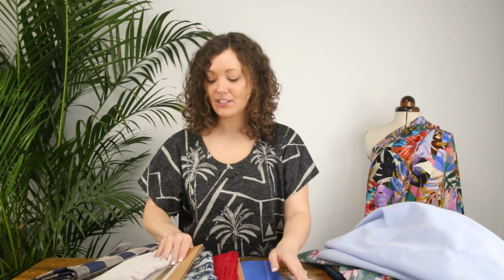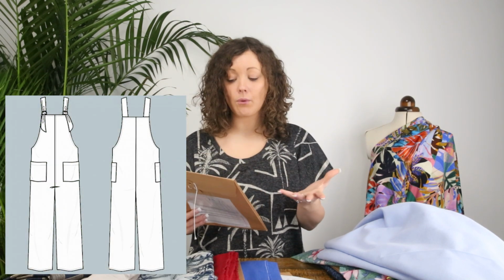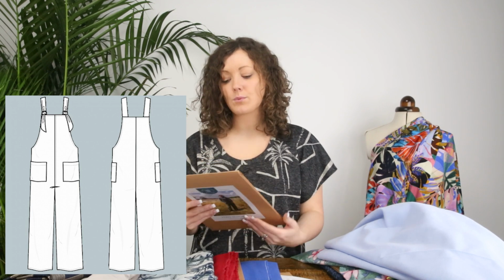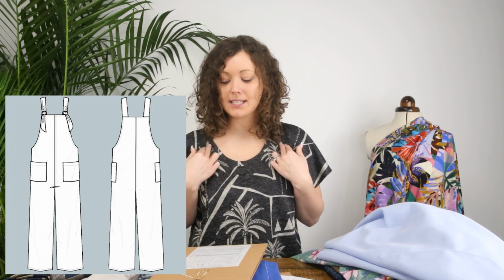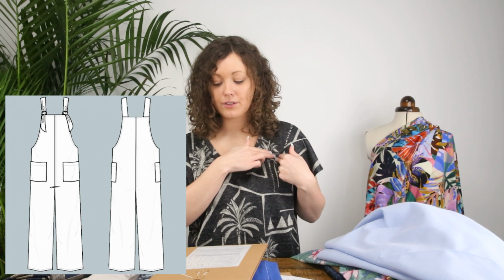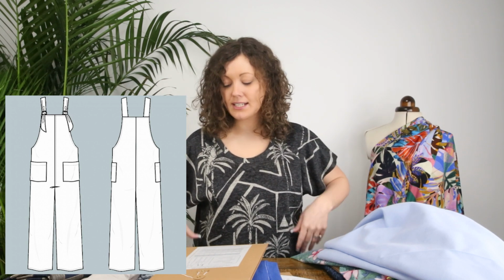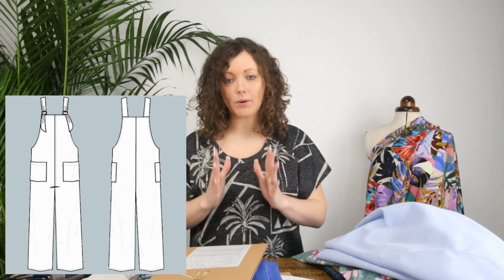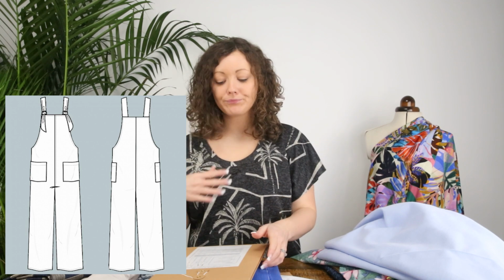So the next pattern I've got, this one is the 30 Dungarees. Now this is aimed at a beginner sewer, so it's great that it's an easy rated pattern, especially for a dungaree as well. With this pattern, it has strap details that fasten at the front. It has sort of like a scoop detail around the side, and then the legs are not too fitted, they're quite a relaxed casual fit, and then it has the option to add patch pockets as well.